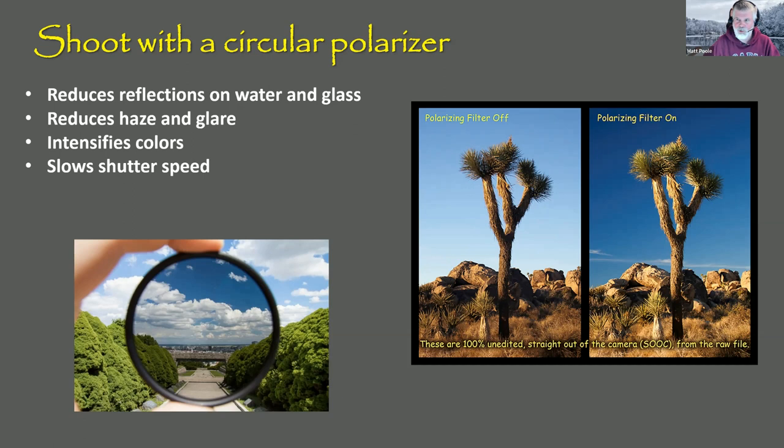Watch YouTube videos. The other sort of downside of them is, because you're adding dark glass in front of your lens, it should make sense. By adding dark glass in front of the lens, you're going to cause that shutter to be open longer, right? You're going to have a slower shutter speed, usually by one or two stops. Worth looking into, folks.